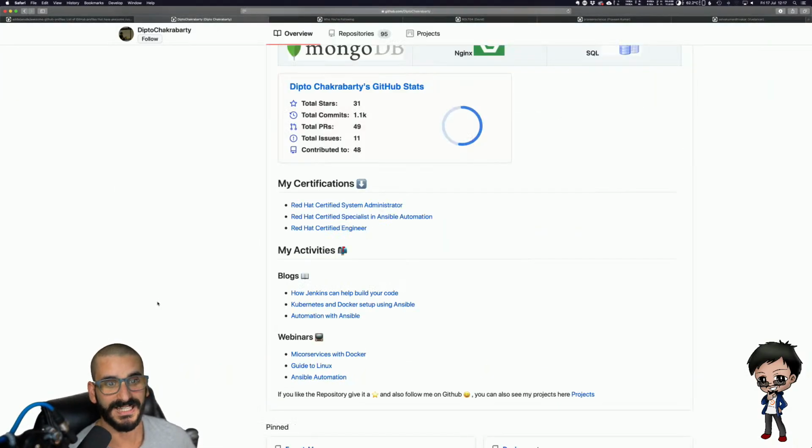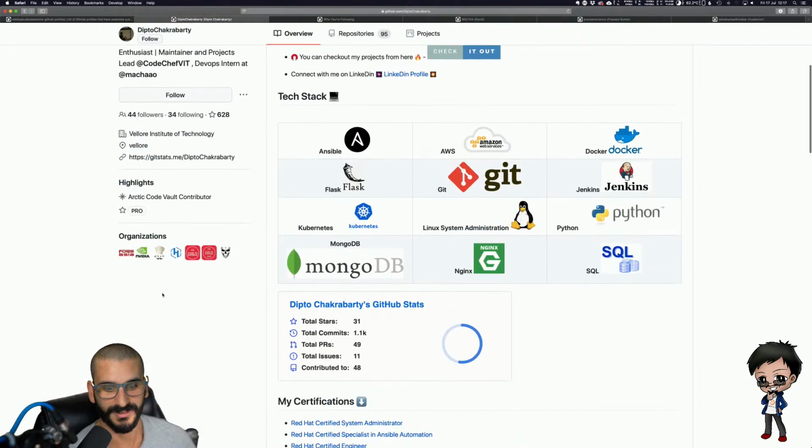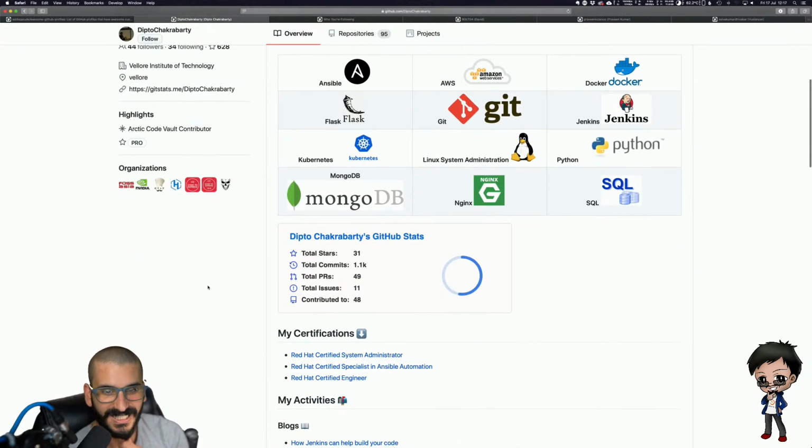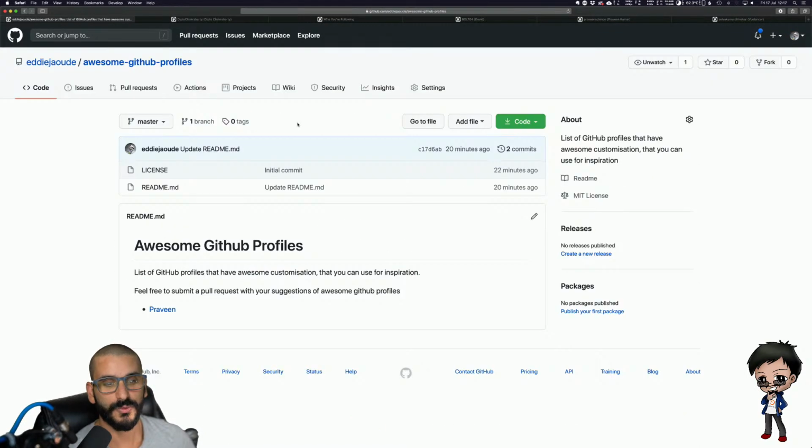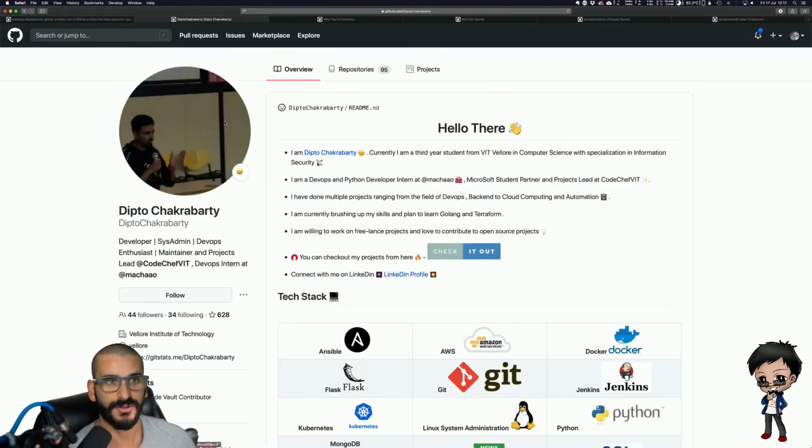I really think we need to add this account though. This looks awesome. Liking these stats. Let's see how you've done the stats. Or shall I add you first? Unless anyone else wants to make the GitHub contribution to this readme and add this account too. Dipto, hopefully I pronounced that right. Anyone else want to add it?